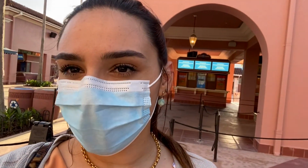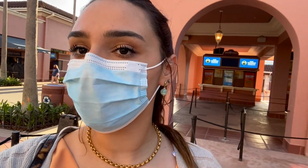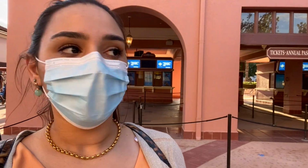So I'm now in front of the Universal Orlando ticket booth. So remember I told you guys there are two parks here at City Walk. There's Islands of Adventure and then there's Universal Orlando. So this is the ticket booth for Universal Orlando. Same basic thing. This is where you would come to purchase your tickets if you didn't already pre-purchase them online. This is where you would wait to purchase your tickets, your express passes, your lanyards, what have you.